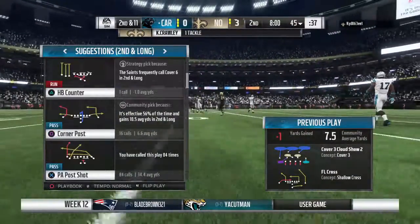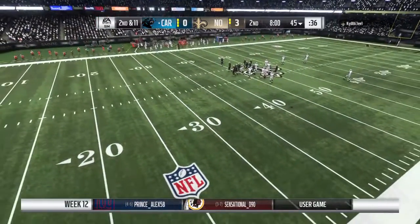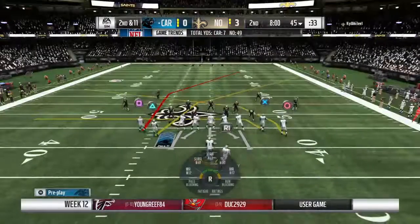With my good friend Charles Davis, Brandon Gaudin with you. It's the Panthers in possession of the football as we begin quarter number 2. But they face a second and long to start things out.